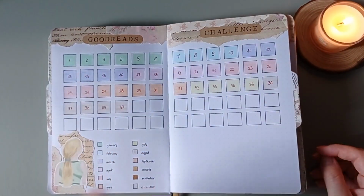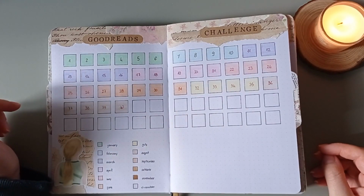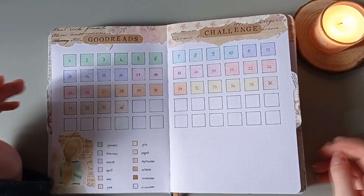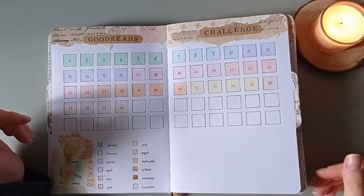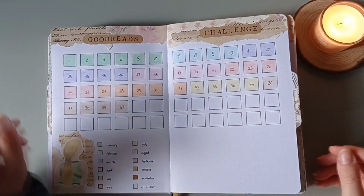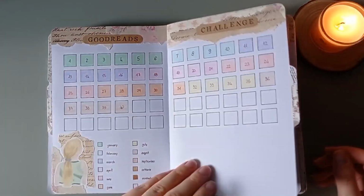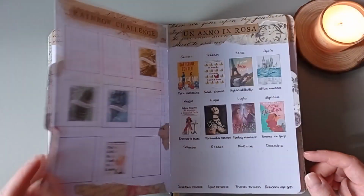Goodreads challenge. With August, I've reached 40 books and my goal is 60. Which means that I'm still missing 20 books, but while I'm currently recording this video, I have read a few more books, so I think I'm quite on track with it. I'm going to wait and see how it goes. And of course, I've colored them according to the month, which was August.